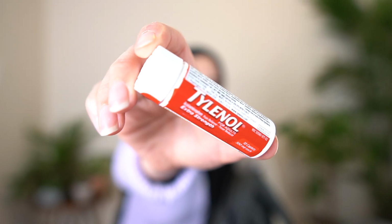I also try and keep a little bottle of Tylenol, also known as paracetamol. To my UK viewers, it's called Tylenol here in the US. It did take me a while to get used to all these American brand names. Americans love their brand names when it comes to medical references or terminology and medications in general.